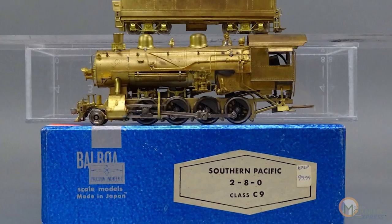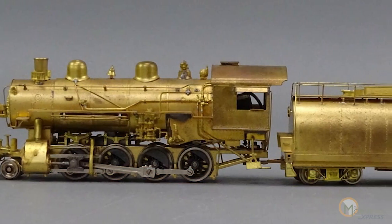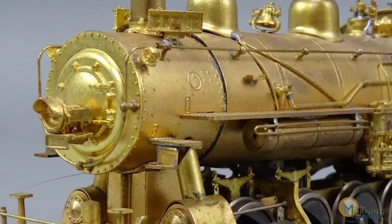The hobby shop was in Anaheim, I think. It was called the Little Depot. It was not far from Knott's Berry Farm. I went in there and saw a piece of brass that I wanted. It was a Balboa Southern Pacific C9 280. I had to have it. I've seen a dozen of them come through on the site here over time. Pretty crude model, but it was the only way to get an SP C9 at the time.